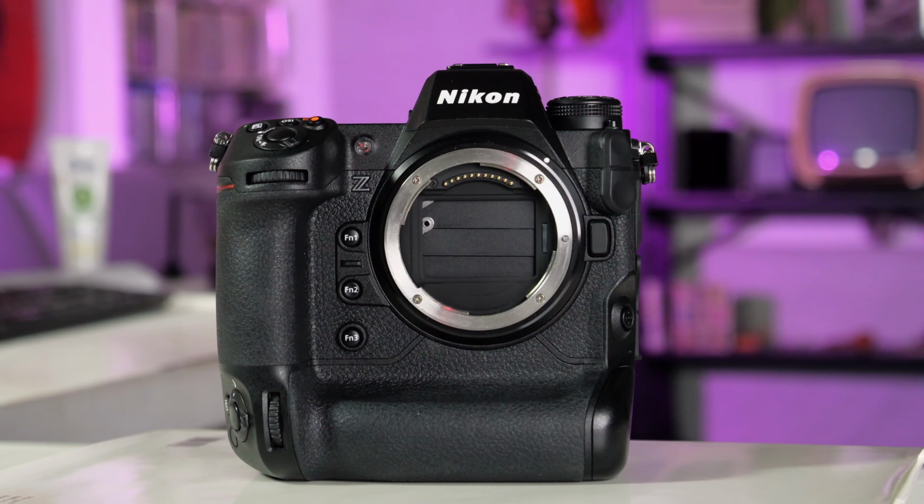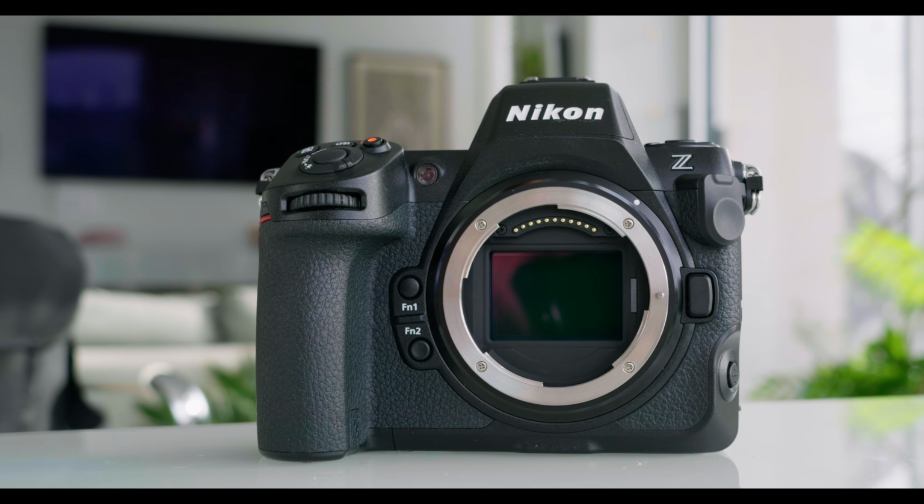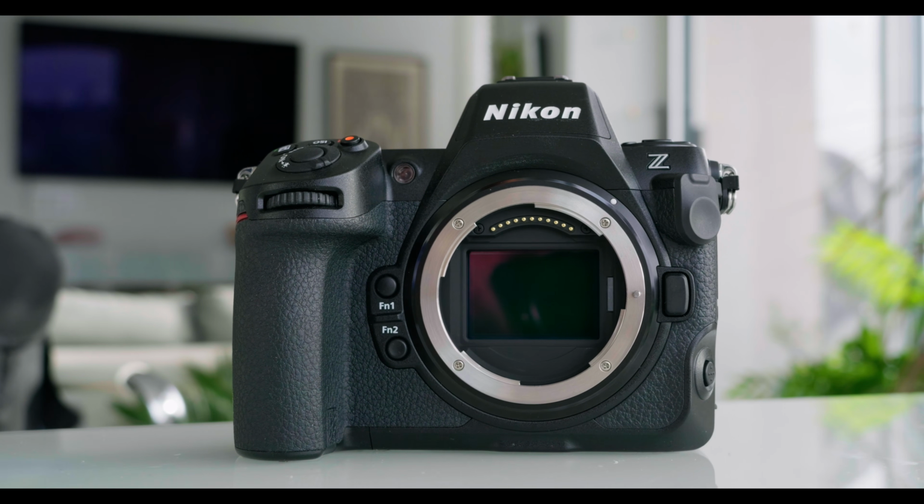Nikon sales have lagged behind Canon and Sony of late, but it started fighting back with the impressive Z9 a couple of years ago. Then, to appeal to an audience that couldn't pay for that flagship, it released the Z8 with the same sensor and nearly the same specs for $1,700 less.